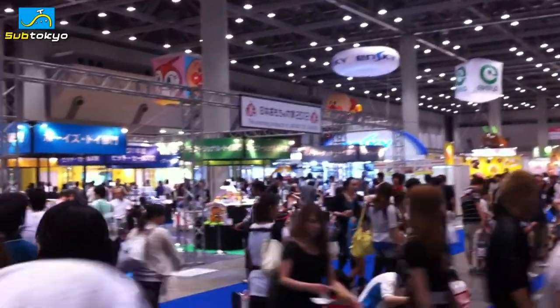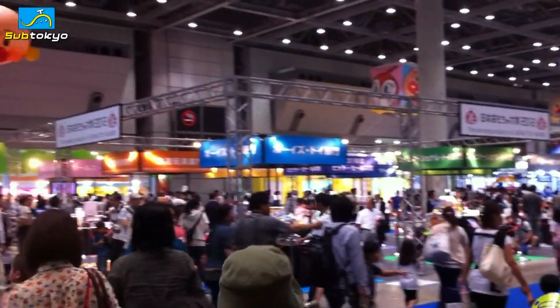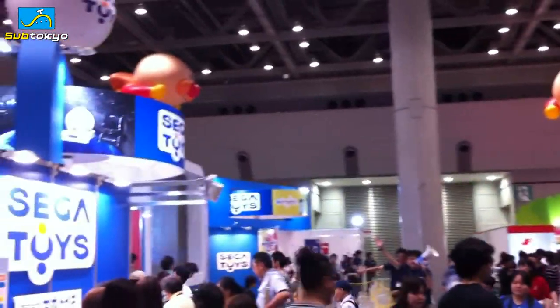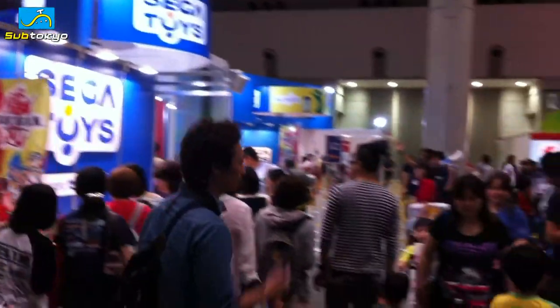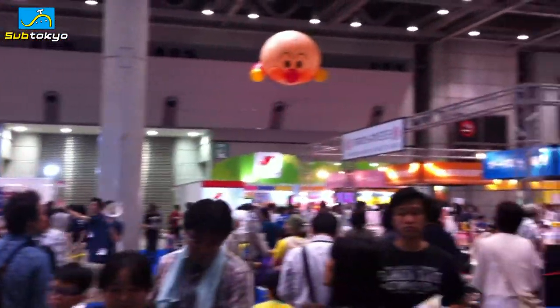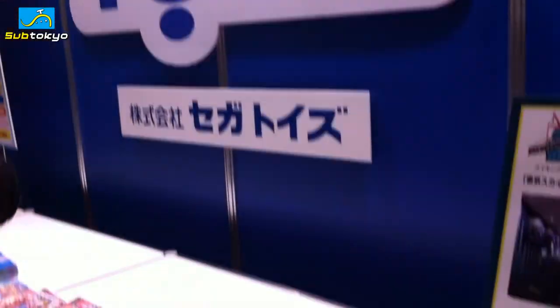Here we are at the bottom section of the Tokyo Toy Show. That doesn't roll off my tongue. But anyways, here we are at the bottom floor, at the West Hall, and there's also a top section as well. Right, let's check out Sega Toys first.